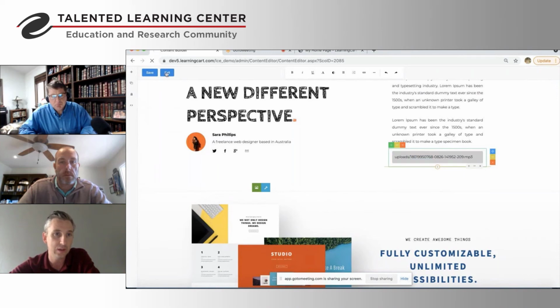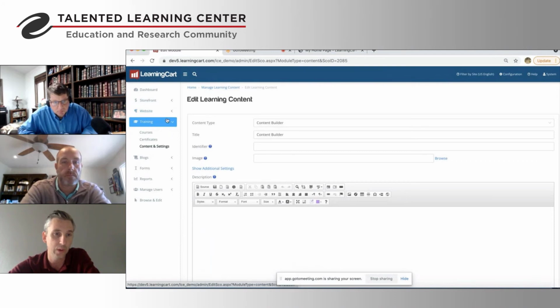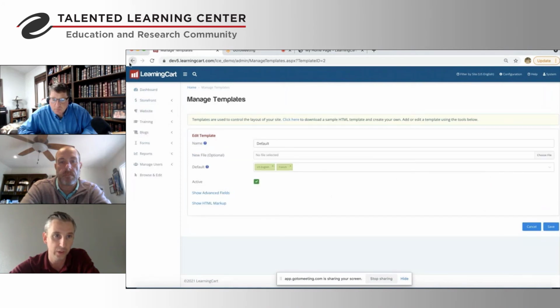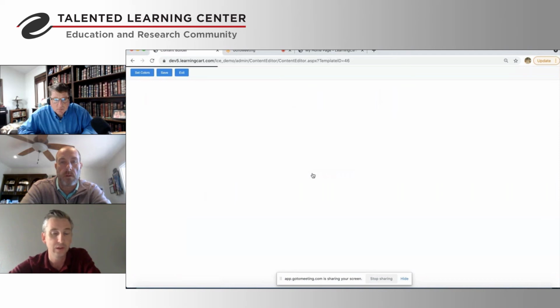And then this same piece, like we alluded to earlier, is also used to build out your website. If you want to build a custom template in LearningCart, you do have a number of options with HTML or the template that comes out of the box. But you can also build out your full template using our content builder. If I come in here again, once I come into a template that uses the content builder, I see the content builder button.